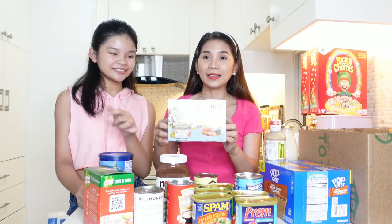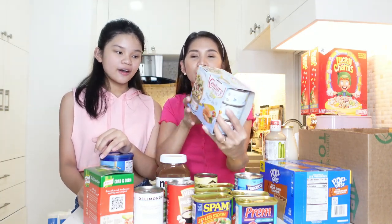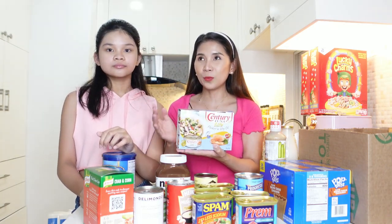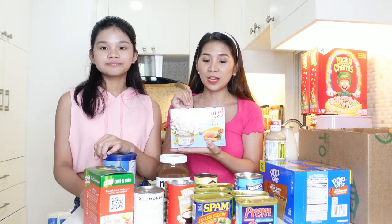Century Tuna Light. Ayan. Medyo parang 6 pieces siya. Kasi pag wala akong makain, pag nagutom ako, gusto ko magmerienda o kaya gusto ko magbreakfast as wala akong ulam. Ito rin pinapaluto ko kay Daisy itong Century Tuna.